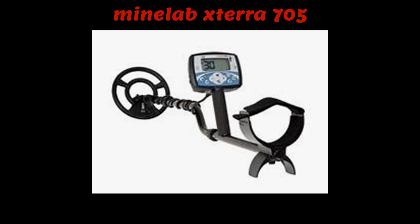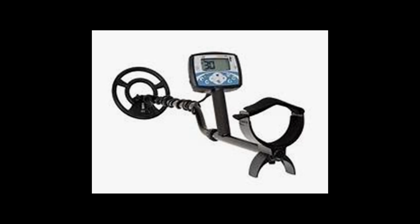Next one on the list is the Minelab Xterra 705. The Xterra comes with a 10.5-inch double D coil. It is also multi-frequency, which in my opinion, multi-frequency detectors have taken over the detector market these days. It also has gold prospecting mode, and you can use this detector in all types of environments. It has ground balancing features to help with highly mineralized soils like hunting on the beach.